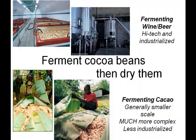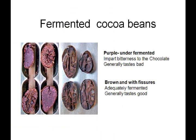So we start by taking the fruit from the tree, ferment the seeds, go through the fermentation process, and you can see here a slide of what a fermented cocoa seed looks like, or a cocoa bean looks like. If you cut them in half, you can look at them. And the ones on the left are under-fermented. And if you eat under-fermented chocolate, not only does it taste pretty harsh, it has a pretty unpleasant taste to it, it will also be very purple. And chocolate that's been properly fermented, on the right-hand side, has seeds with a sort of brown color to them.